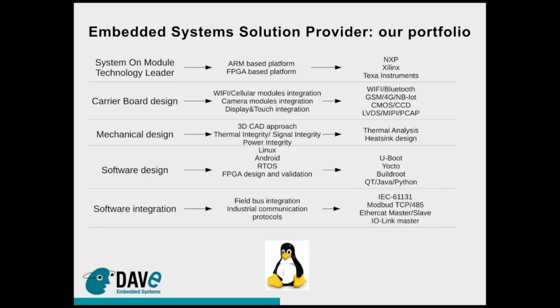But this is not only the base software, the board support package. On top of this, we have a skill set around the design of graphical user interfaces based on Qt or other software, Python, Java, or web solutions like Node.js, Electron, and so on. And regarding software integration, we know some fieldbuses very well. On our solutions, you can easily integrate, thanks to our support, IEC 61131 solutions, PLC or SPS, Modbus buses, or industrial communication protocols like EtherCAT, master or slave depending on the application, and IO-Link master.